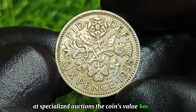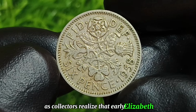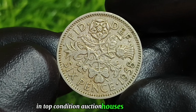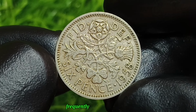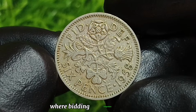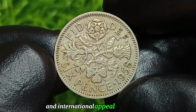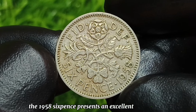The coin's value has been steadily increasing over the past few years as collectors realize that early Elizabeth II coinage is becoming scarcer in top condition. Auction houses across the UK and online platforms like eBay and Heritage Auctions frequently list these coins, where bidding competition is fierce, reflecting their growing demand and international appeal. For collectors, the 1958 sixpence presents an excellent opportunity.